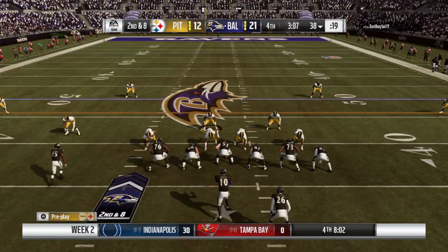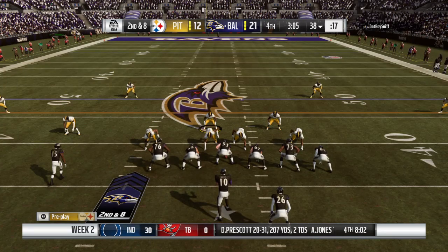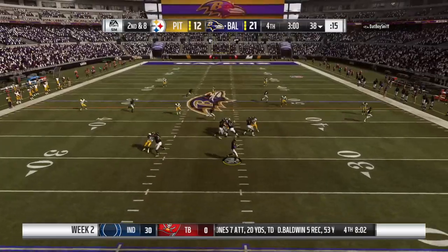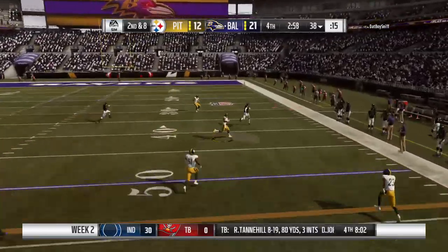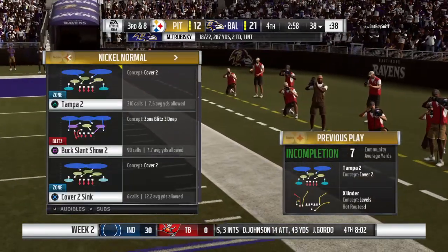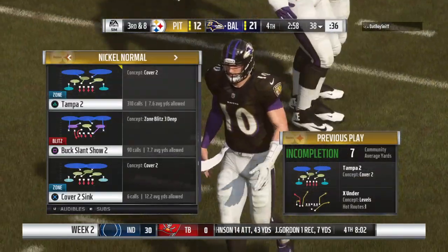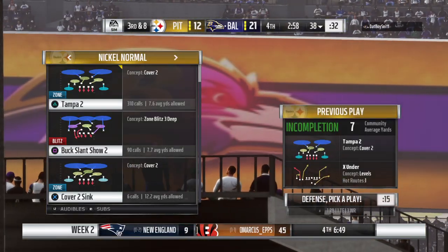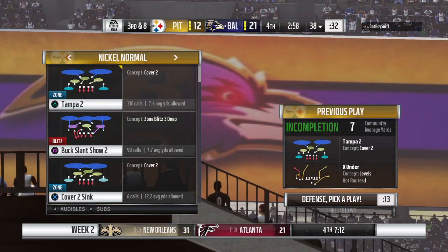Now, think about all the practices we've watched where they have that tempo period to go over things just like this, where they describe the scenario, tell you what they're looking for, and make sure that they're still attacking, yet at the same time not going so fast as to leave too much time on the clock. Now a deep ball there on 2nd down, but it'll wind up incomplete.